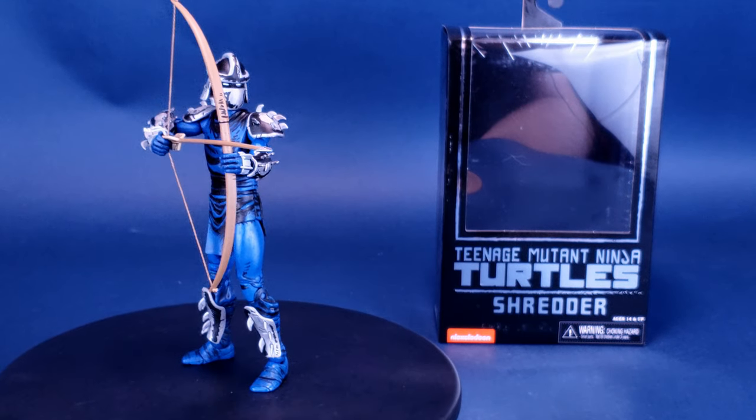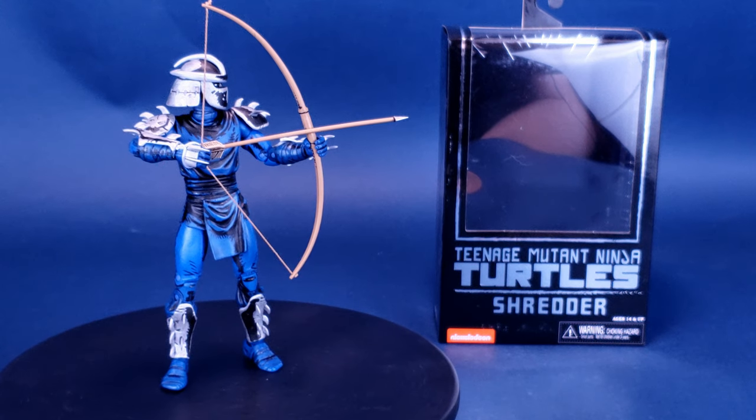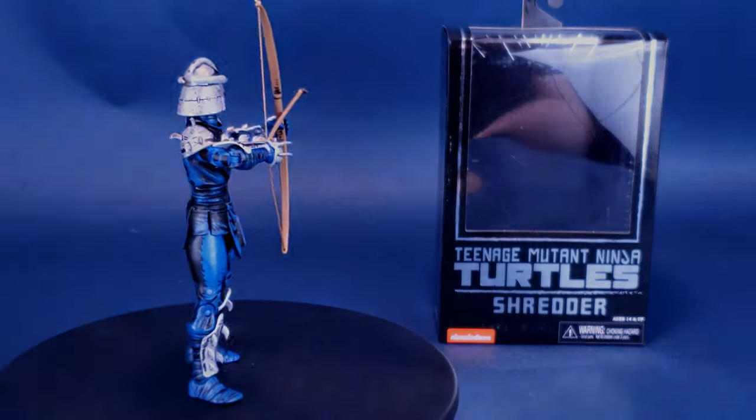The Shredder finds his footing with a Loot Crate exclusive. This is your look at the new NECA Toys Teenage Mutant Ninja Turtles Loot Crate exclusive Shredder.